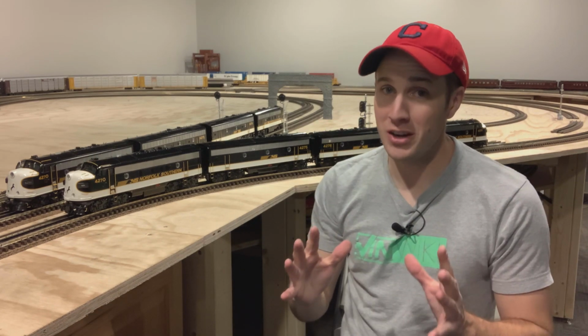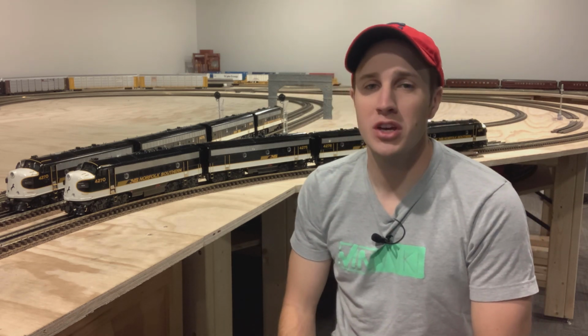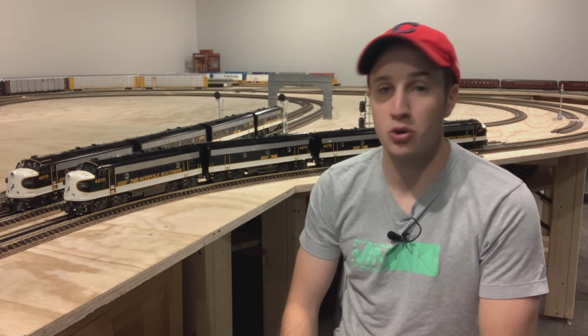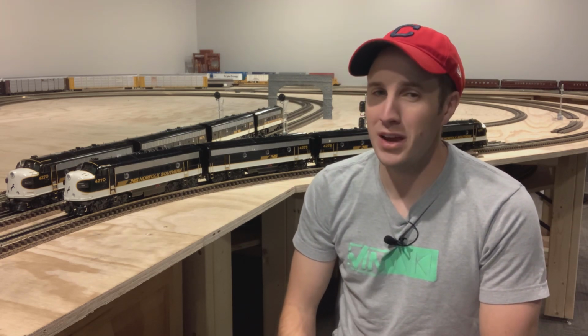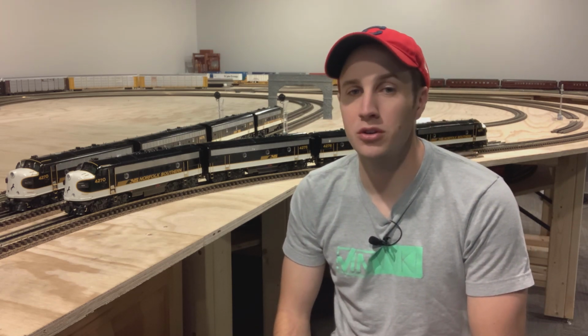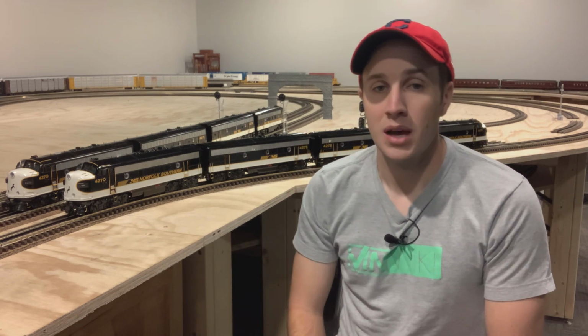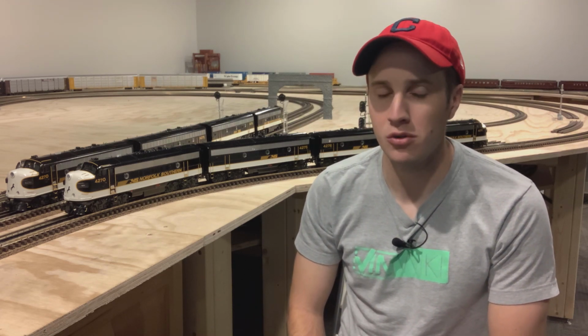Don't worry about getting your eyes checked. You're not seeing double vision. What you're seeing is my old MTH Dealer Appreciation Program Norfolk Southern OCS set, equipped with Proto Sound 2.0, sitting next to my brand new MTH Norfolk Southern OCS set, equipped with Proto Sound 3.0. I'm going to compare these two models, review the Proto Sound 3.0 version, and run it around the layout.